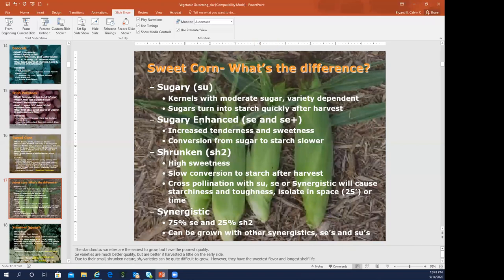I think we kind of covered this particular slide already, but this explains the different types of corn: the SUs, the SEs, the SH2s, and the synergistics.